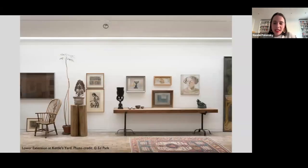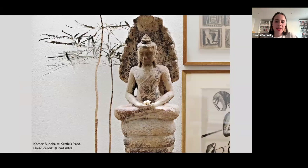And on the other side is a cluster of works by Ben Nicholson from different points in his career. And next to them is the Thai Buddha sculpture on a wooden plinth, which is estimated to be from the 13th or 14th century. And Jim describes it as sitting, quote, beyond time and space in its pose of calm and emanating an ever-increasing power. And this is a reminder again that Kettle's Yard was conceived as a place of peace and tranquility, somehow separate to everyday life.